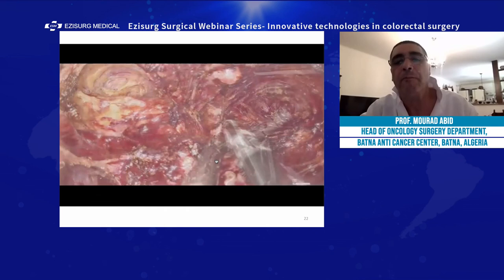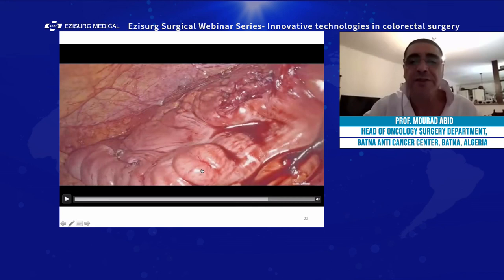And now the anastomosis. So we can do the anastomosis with the coloanal anastomosis or a manual anastomosis.